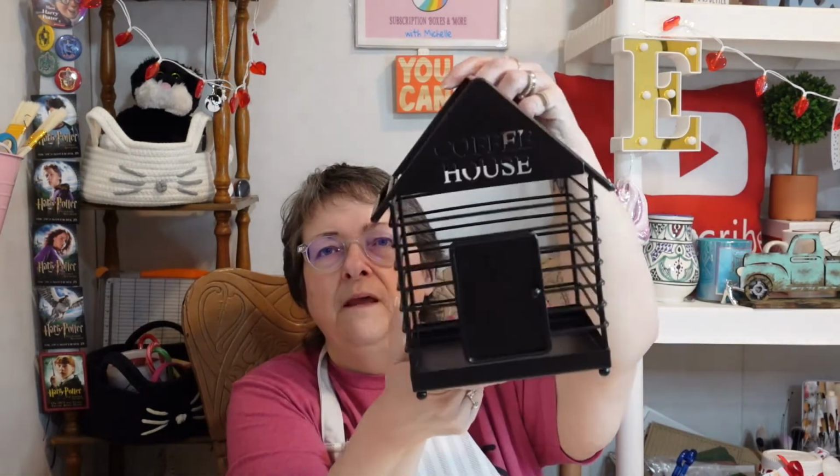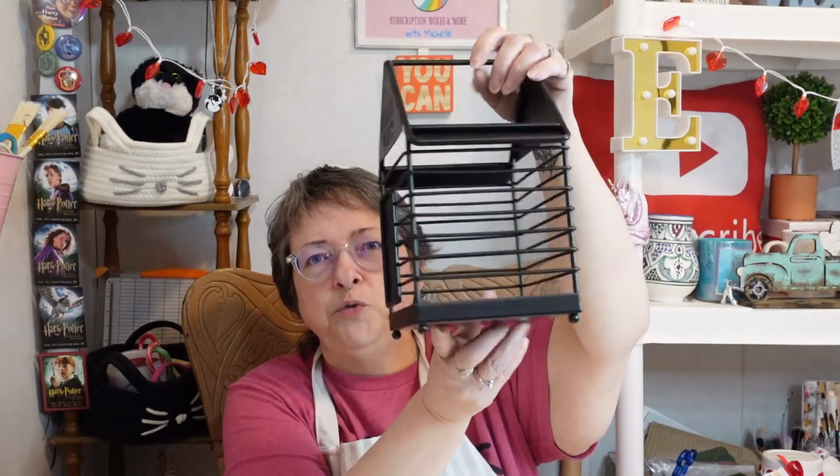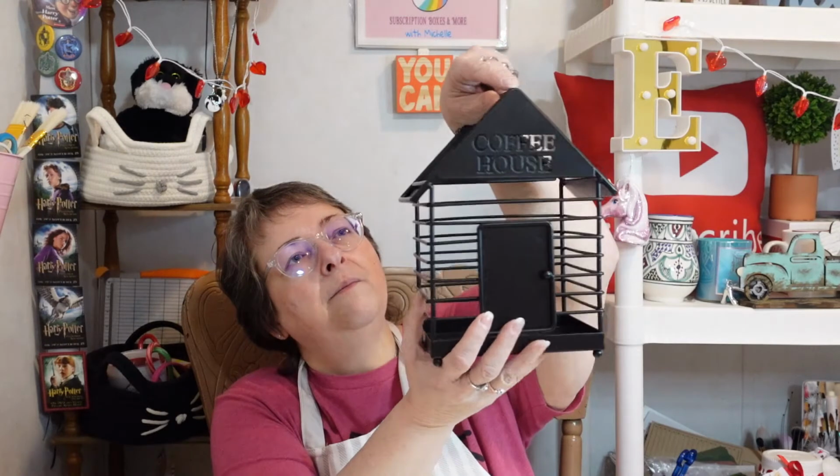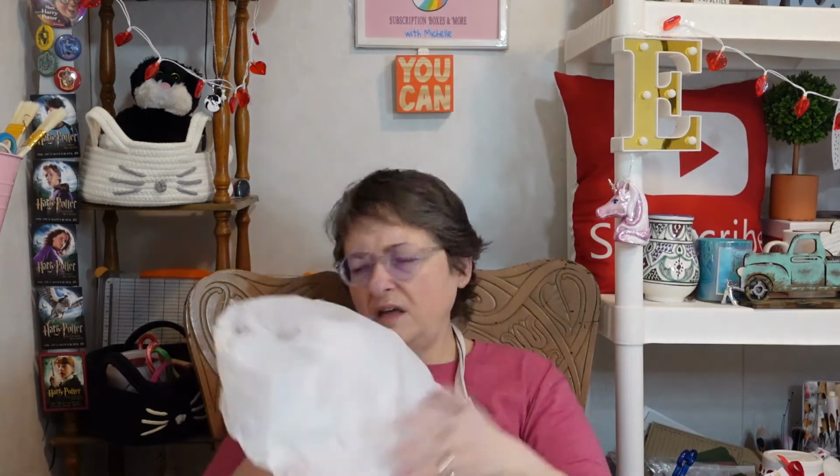I mean, those are my, another thing, Harry Potter themed. But anyways, yeah, love it. So cute. And, you know, you can have it this direction, but there's no door. I like the coffee house side. All right, is that not the coolest? I love it. Aw, that bag is empty.